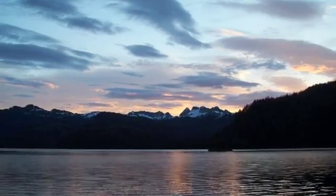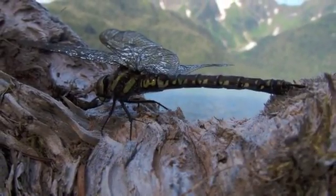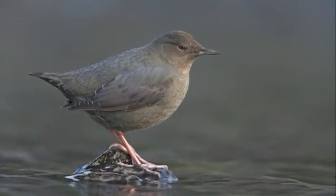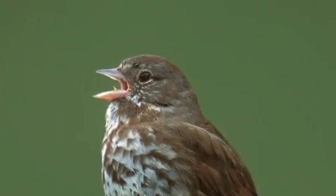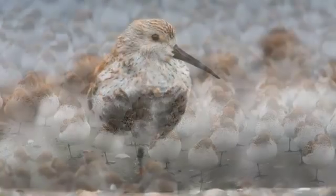Humans are by no means the sole inhabitants of Eyak Lake. The Eyak Lake AMSA Cooperative Management Plan detailed 210 bird species within a 10 nautical mile radius of Eyak Lake, and 33 mammals close to its own shoreline.